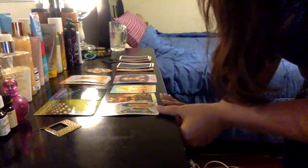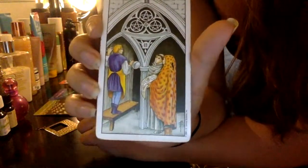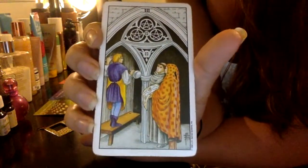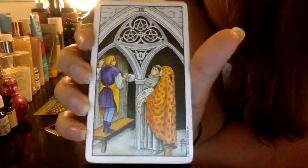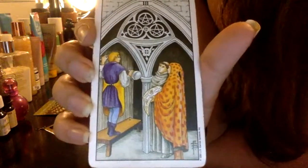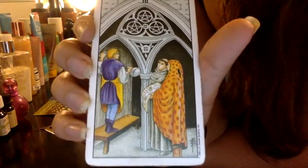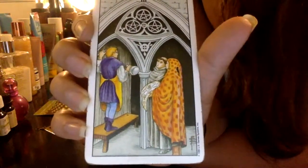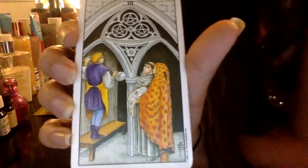So that's kind of what you're going to be doing in July. I also see an increase, aside from the increase in finances, I see you guys taking on new projects at work. So you're going to get like a new assignment. Some of you may be getting a promotion at work. Most of you will be just getting increased responsibilities, like a new project or assignment that could then later on lead to increased recognition and possible promotion at work.